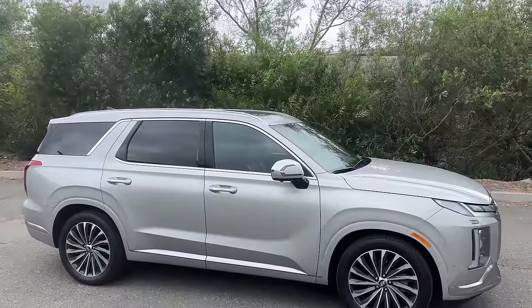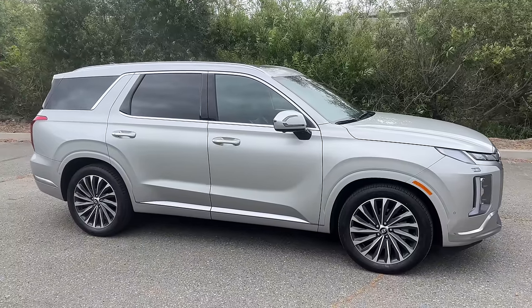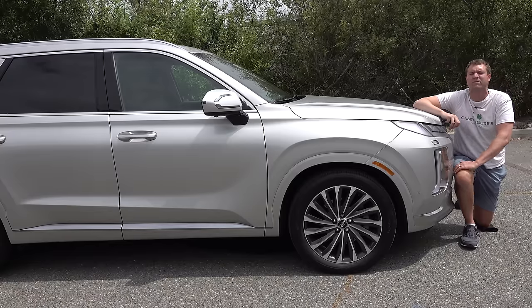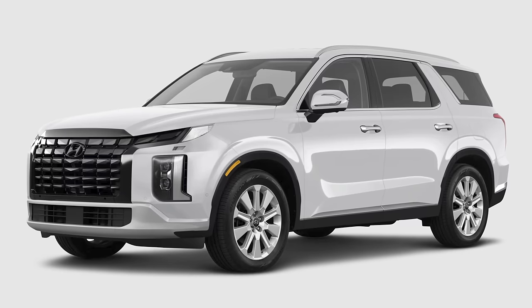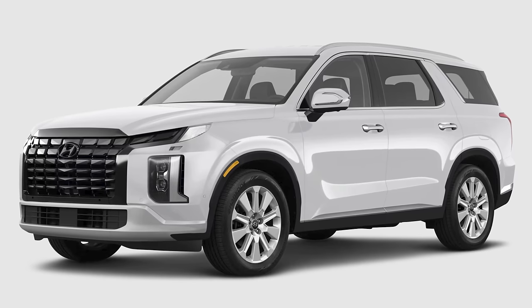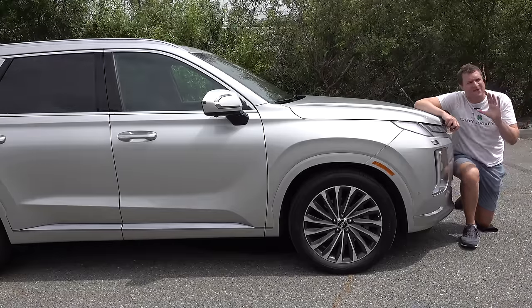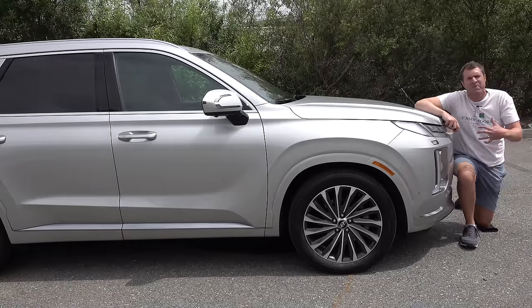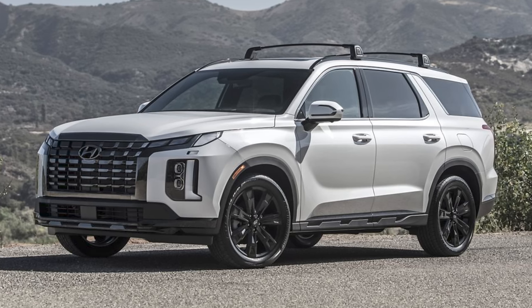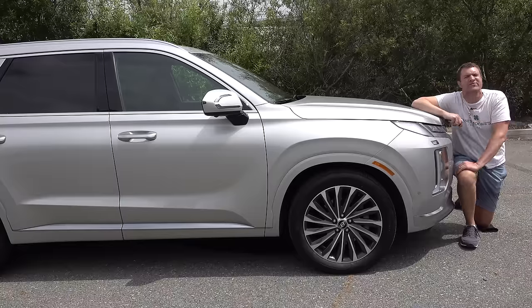It's the top trim Palisade Calligraphy model with nice chrome accents and upscale wheels. This one starts around $51,000 for this top trim level. The lesser Palisades don't look quite as nice, but they're a lot cheaper. Base model starts around $37,200, so it's a big jump to go to the Calligraphy. Now, new for '23, there is a new trim level this year. It's called the Palisade XRT, and it's this blacked out, sporty, aggressive looking Palisade. It's intended to be cooler, I guess, but the Calligraphy is still the top of the line.